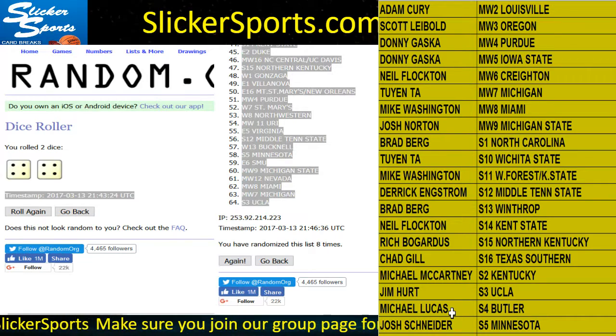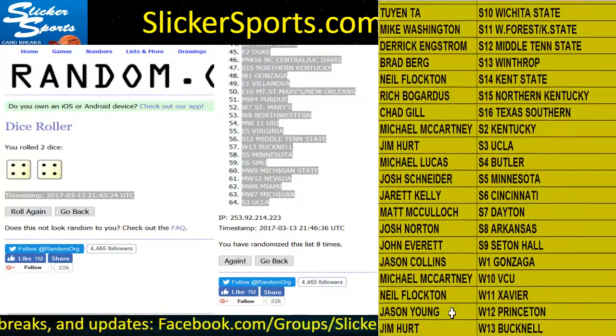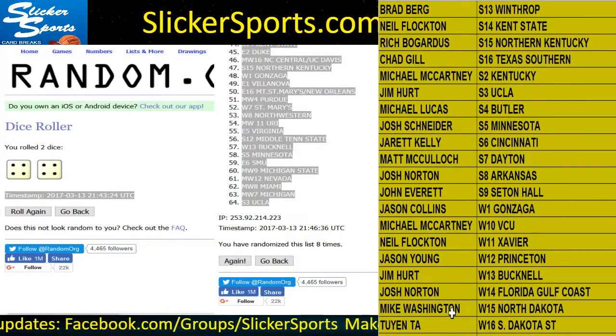Brad Berg takes number 13, which is Winthrop. Number 14, Kent State goes to Neal. 15, Northern Kentucky goes to Rich Bogardus. 16, Texas Southern goes to Chad Gill. And in the last bracket, we have number 1, Gonzaga going to Jason Collins. Number 2, Arizona to Jason Collins. Number 3, Florida State to Jacob Retzlaff.